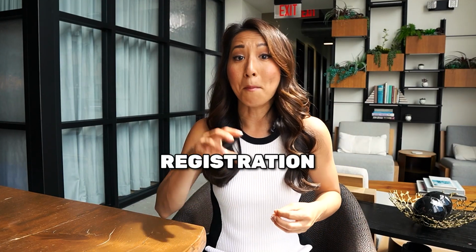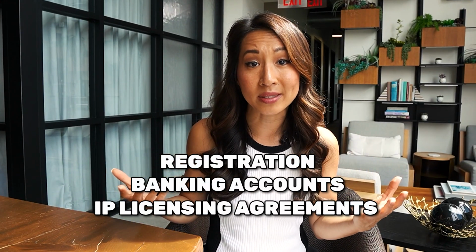Define your operations as a small business, such as the registration, bank accounts, IP licensing agreements, and payroll systems, and an independent website or email domain. And these cues can help reviewers see that you're building a venture, not just seeking another grant. Bottom line, for SBIR and STTR reviewers to take your proposal seriously, they must believe that your startup has a life of its own, with its own people, its own space, its own operations, and a clear path for commercial success. The more proactive you are in creating those boundaries, the stronger your proposal and startup will be.